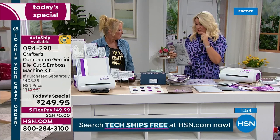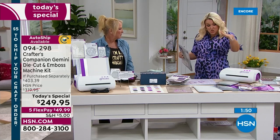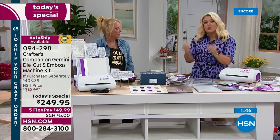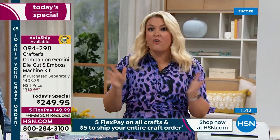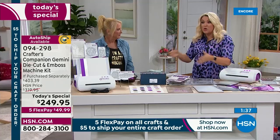I know this is going to be you starting off on a new hobby. When you have a Gemini and you start to realize how much you can cut, you've got all these different materials at your fingertips. You've never before been able to cut leather and denim and canvas, fabric layers, and chipboard, and do it all the time.